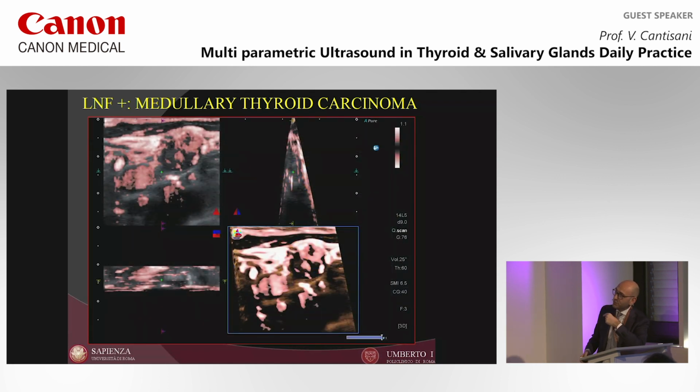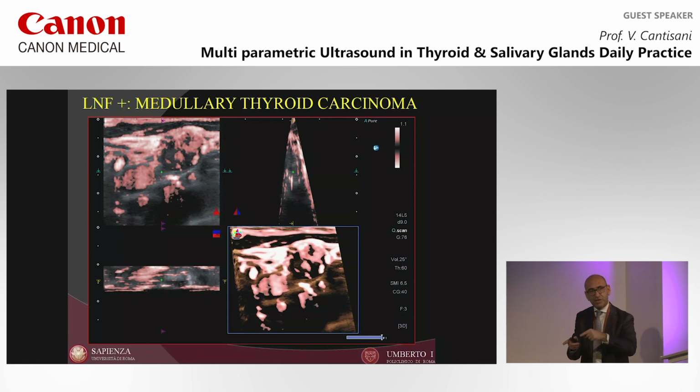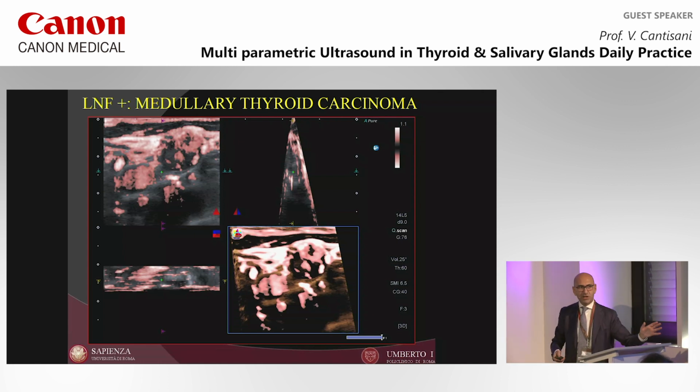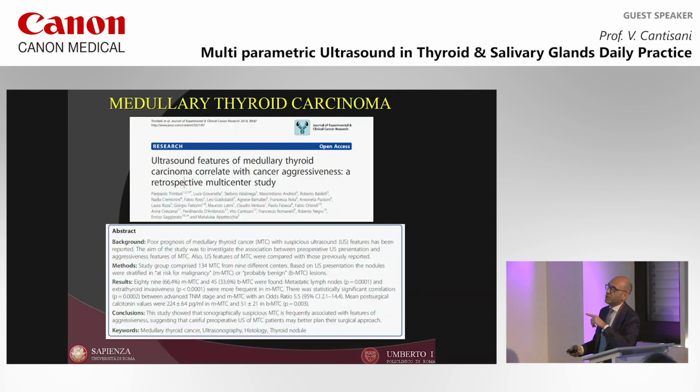Look at the representation, very similar to the nodule. What is important, when you have a doubt about a lymph node and you already have an established diagnosis, look for the same findings. If you find them, you make a good diagnosis. Also with CT and MRI. Usually this is what I teach to students and residents. And this is really resembling.